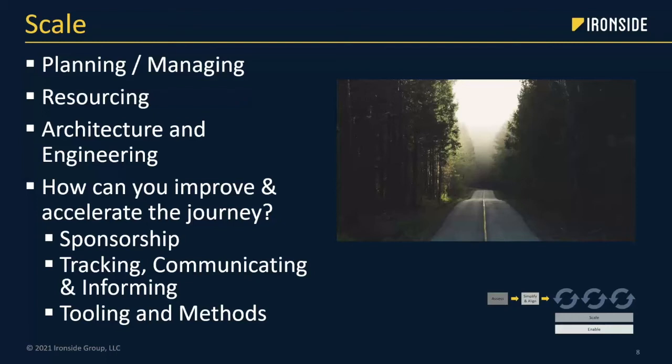Architecture and engineering is also critical as you go. These activities involve making the right connections between technologies, designing the right security constructs, which likely involve new approaches in the new tool, and many, many more, right?